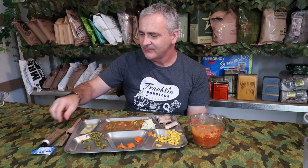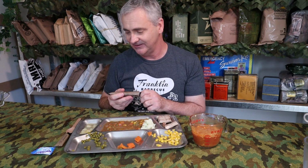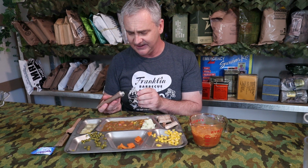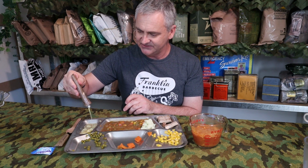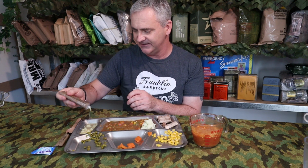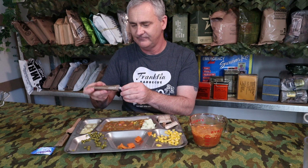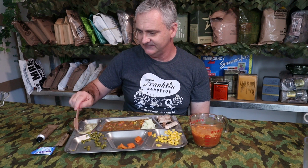Yeah, look, and again, I was trying to use this sweet condensed milk because really it is one of the nicest things in any sort of ration. So let's see if we can do ourselves some sort of creamy pear combination thing happening here. Give that a try. Looks alright.